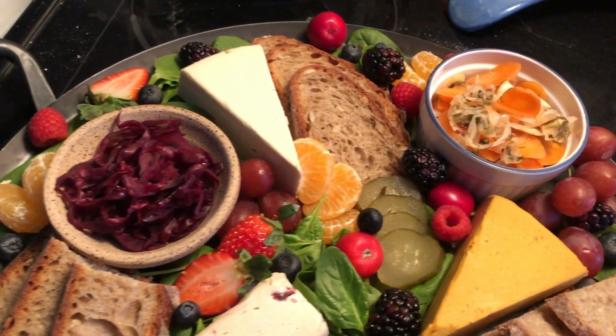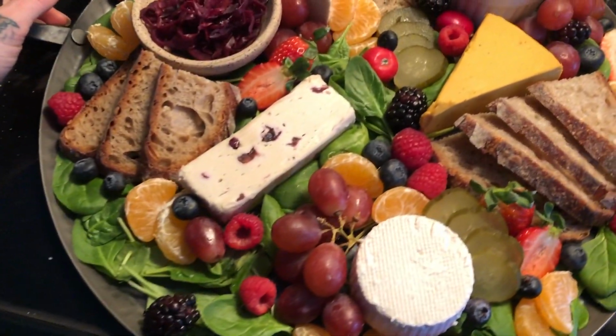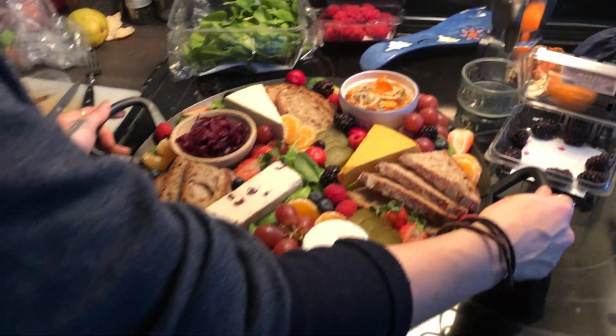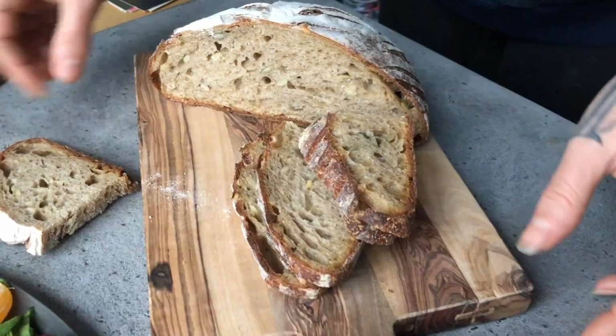Jill and I have put together a cheese board. Look how good the lighting looks even now, and this is under a stove light. It's beautiful. Oh my gosh, so excited. Please don't drop it. Oh my God, can you imagine?